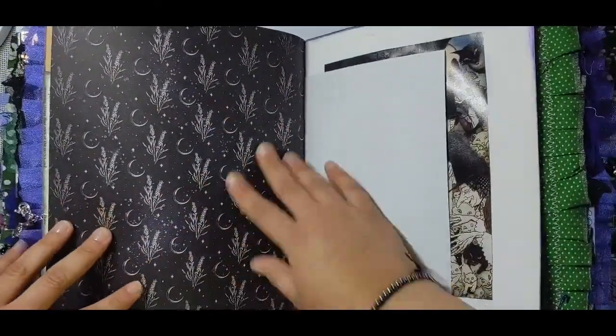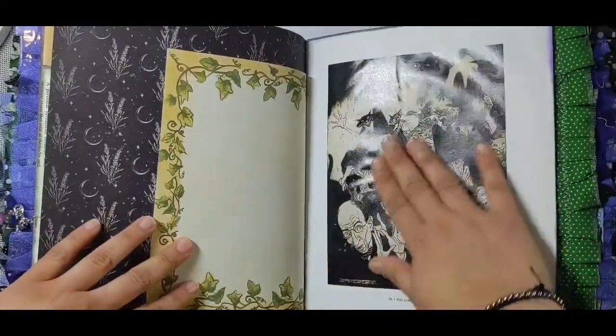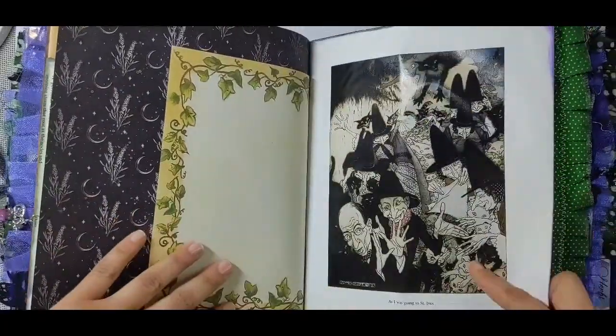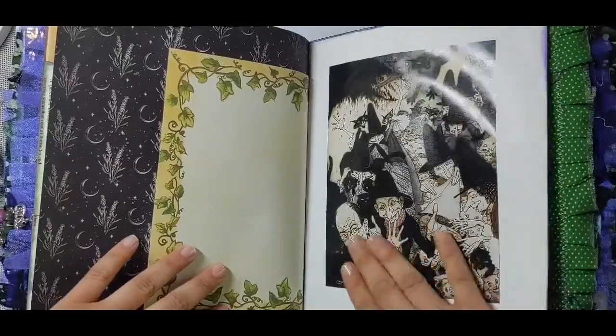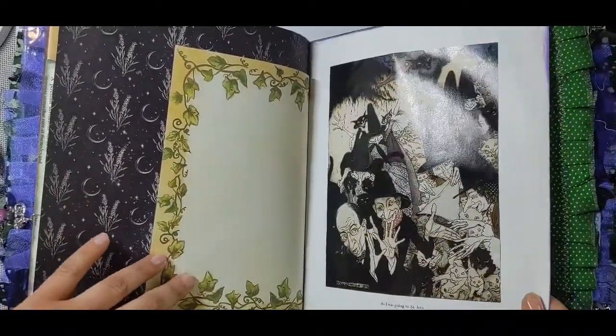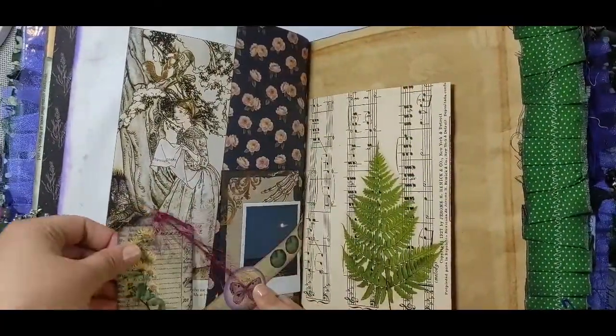Love this page. It's got like the lavender and the moons on it. Super obsessed. And there's another Arthur Rackham page. This is just the riddle for St. Ives. But like all these little ladies with their pointy hats, just like a gang of witches, and I'm here for witch gangs. And then there is a little belly band tuck spot back here.